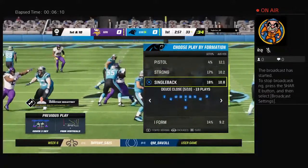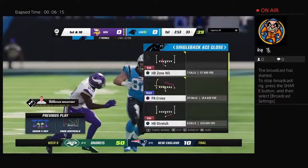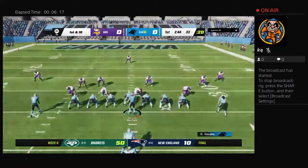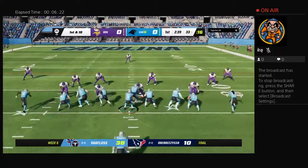Because of that, there's no way you can call the last drive a success. Yes, there are things to build on because they found some play calls that work. Now, they've got to build another drive and find a way to avoid the turnover that plagued the last one. So they'll come up 1st and 10 now from the 33.